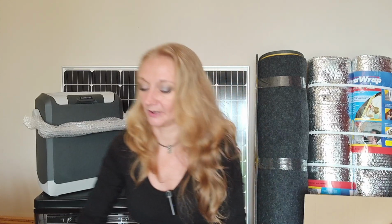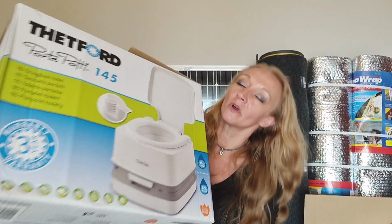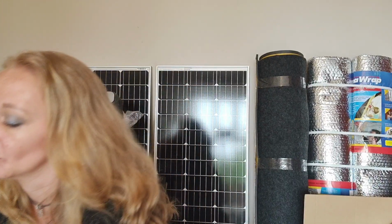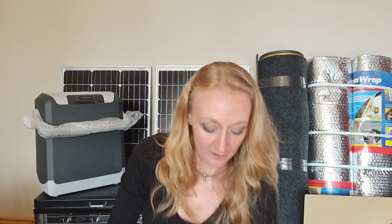Obviously when you're in the van, you're going to need to go to the toilet. I'll show you the toilet first. So basically we went for the Thetford Porta Potti 145, should I say. It's a 10 litre capacity. You put your liquid chemical stuff in there, and it does whatever it's supposed to do. It's only going to be for emergencies only.